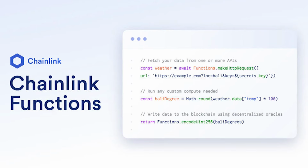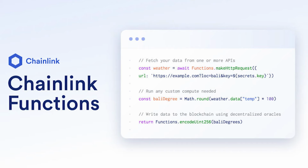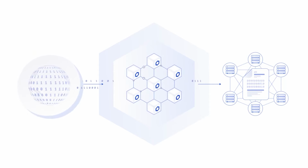The third product they have is called Chainlink Functions, and you might want to pay attention to this part, especially if you are a developer. Functions is a self-service Oracle platform that enables devs to connect the smart contract to any off-chain data and run custom off-chain compute in just a few lines of code.